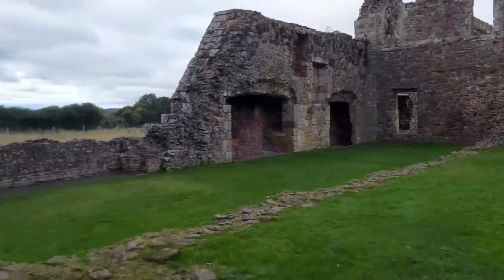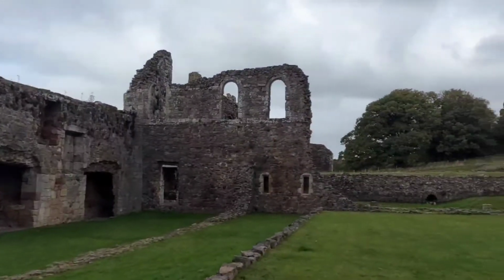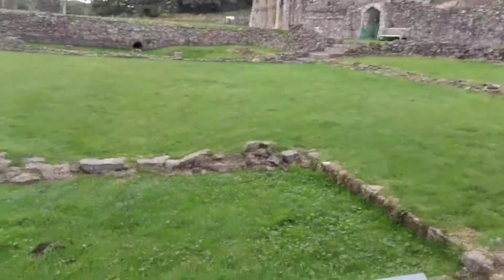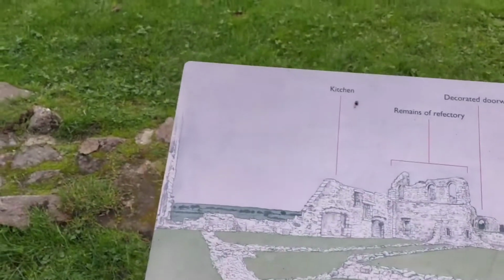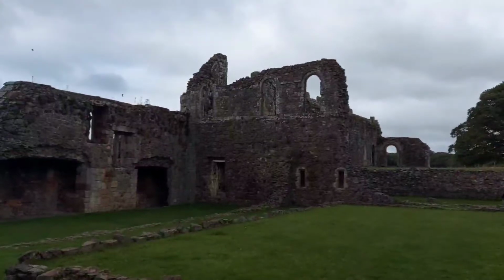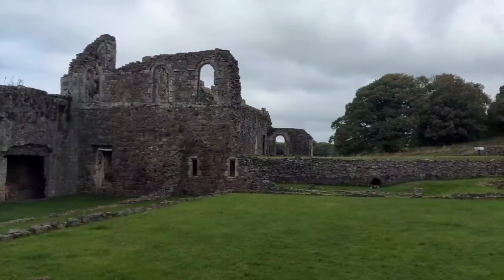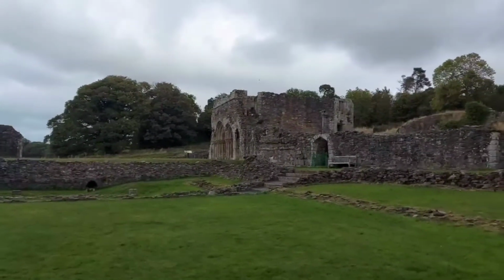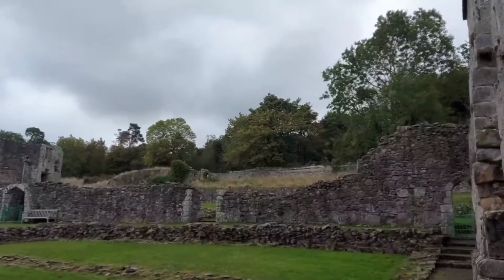And we just come through the doorway. And here's the Abbey panorama. So to the left of your picture there would have been the kitchen. The high walls there would have been the refectory remains, and in the centre of the picture between the high wall and the tree is a decorative doorway, and then the square building with the arched doorway would have been the chapter house, and at the top there would have been the ruins of the dormitory.